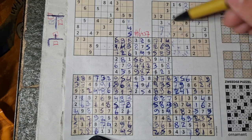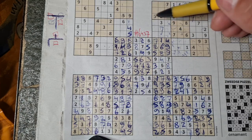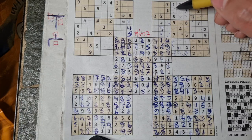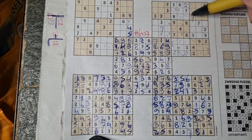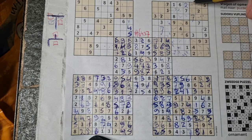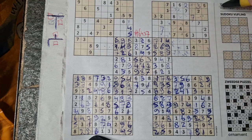4 missing numbers in this big square. One of the missing numbers is 3. We have a 3 in this row. Third row, so no 3 in these two boxes. So the 3 could be here, could be there. 3 in the third row. 3 in one of those two boxes in the second row. So the first row, the only 2 places left for the 3 should be here or there. We see a 3 in this column. No 3 there. 3 should be there.